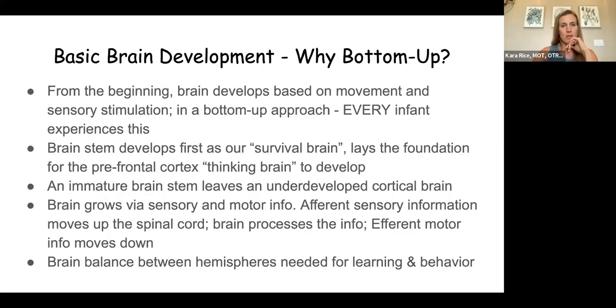So why bottom up? From the beginning, our brain develops bottom up. This is the natural way that our brain grows. The brainstem develops first. This is our survival brain. And once we develop that survival brain, it lays the foundation so that the prefrontal cortex, or our thinking brain, is able to develop. So if our survival brain stays on, which is what happens when we have retained or unintegrated reflexes, our cognitive brain does not have full control of the body. It does not have full control of its thoughts. And so that's when we have emotional dysregulation, behavior challenges. It doesn't understand sensory information as a child would if everything was laid correctly in the foundation. So an immature brainstem leaves an underdeveloped cortical brain.